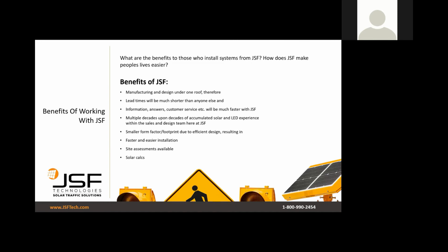This company has been operating since, I believe, 2002. It's a family-owned business, and they've been in the industry for a long time, and they know what they're doing. As a result of being in the industry for 19 years, our systems are very efficient, and that efficiency translates into a nice, very small form factor and footprint. And that results in faster and easier installation because of the way our systems are designed. I've heard it time and time again, how easy our systems are to install compared to other similar products. It's designed for easy installation, and it's designed to be small and efficient.